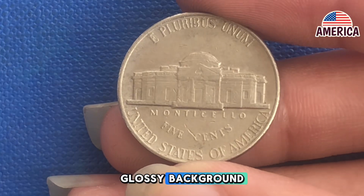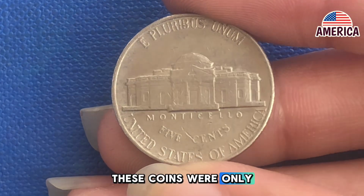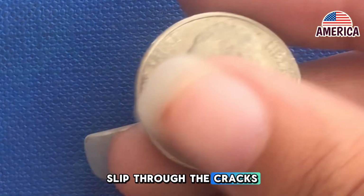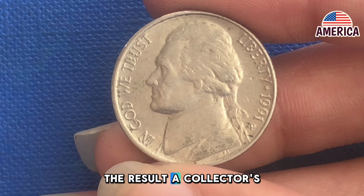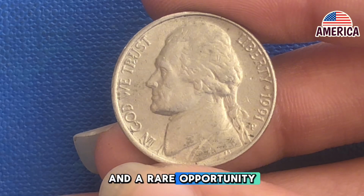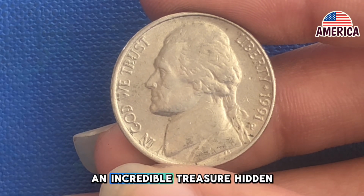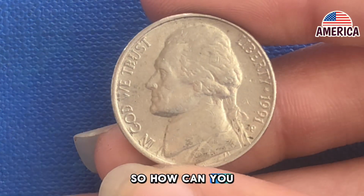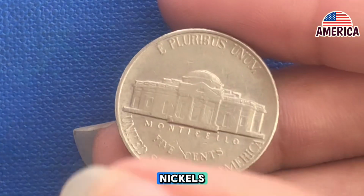deep, glossy background. These coins were only meant to be in the hands of collectors, but some managed to slip through the cracks. The result? A collector's dream and a rare opportunity for everyday people to discover an incredible treasure hidden in plain sight. So, how can you tell if you have one of these valuable nickels?